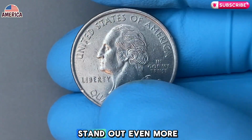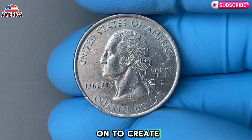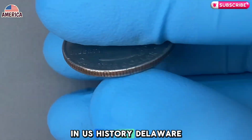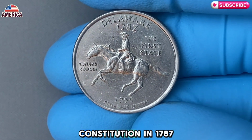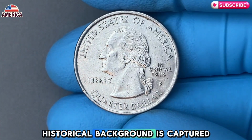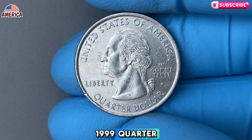But what makes it stand out even more is the fact that it was part of an initiative that would go on to create one of the most popular and widely collected series of coins in U.S. history. Delaware is known as the first state because it was the first state to ratify the U.S. Constitution in 1787. This rich historical background is captured beautifully in the design of the Delaware 1999 quarter.